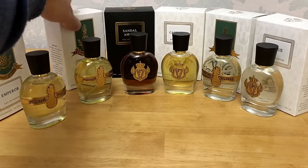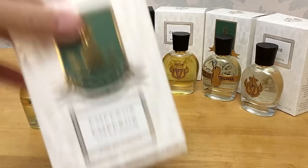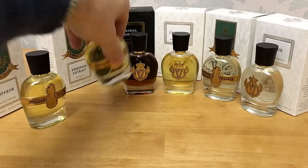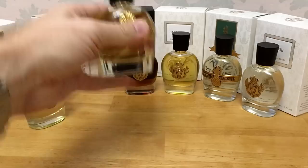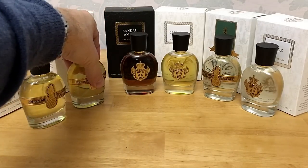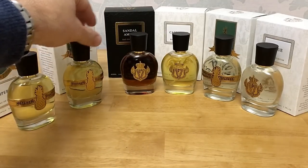And then they've gone ahead and given us Emperor Extract. So even stronger. This is an eau de parfum, kind of the same thing, but supposedly even stronger. Smells very similar to me. Really, really nice and juicy and potent, and Aventus-like. Not identical, but very close. And there's always a little bit of this different pineapple vintage DNA.